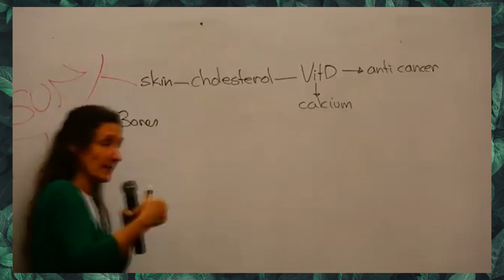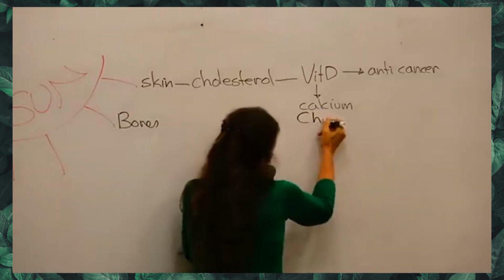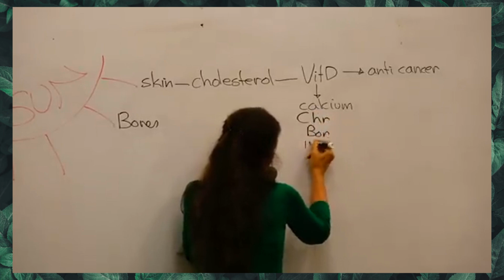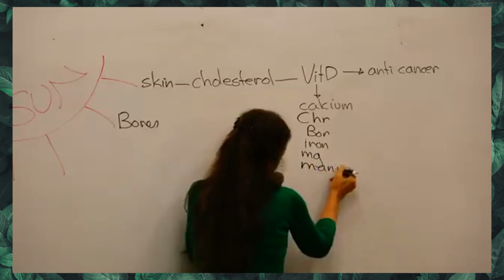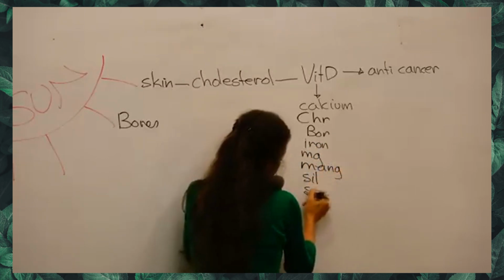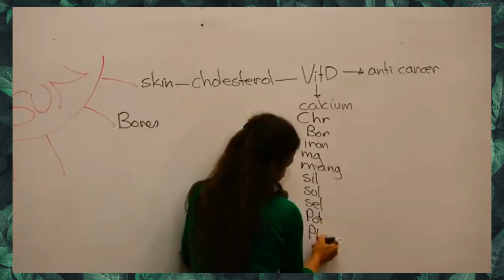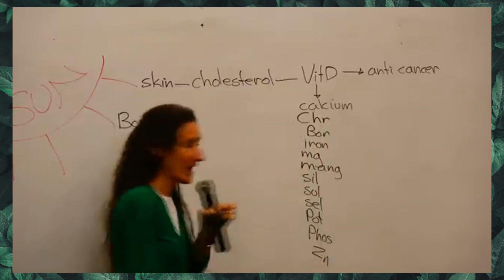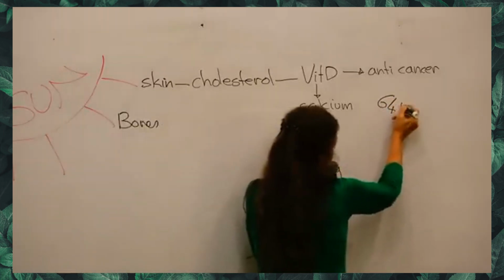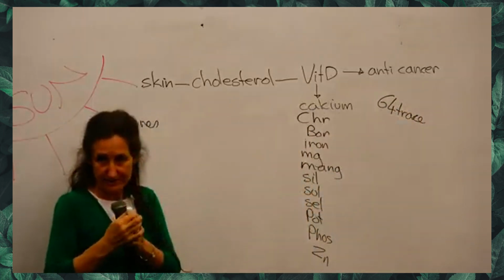Well, what are bones made of? They're made of 12 minerals and 64 trace. What are the 12 minerals? Calcium, chromium, boron, iron, magnesium, manganese, silica, sulfur, selenium, potassium, phosphorus, and zinc. That's what bones are made of, and 64 trace minerals.